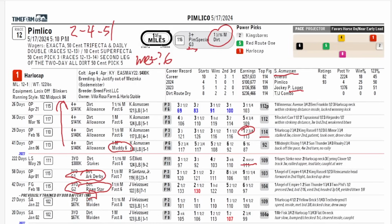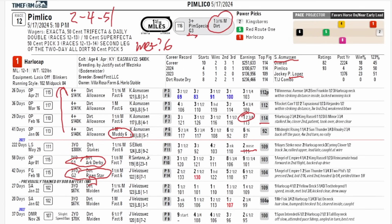Starting here with race 12 is the Pimlico Special. It's a grade 3 being run at 1 mile and 3/16 on the dirt track. Should be going off about 5:10 p.m. This race is for 3-year-olds and up. You'll see some familiar names as we go through this card.